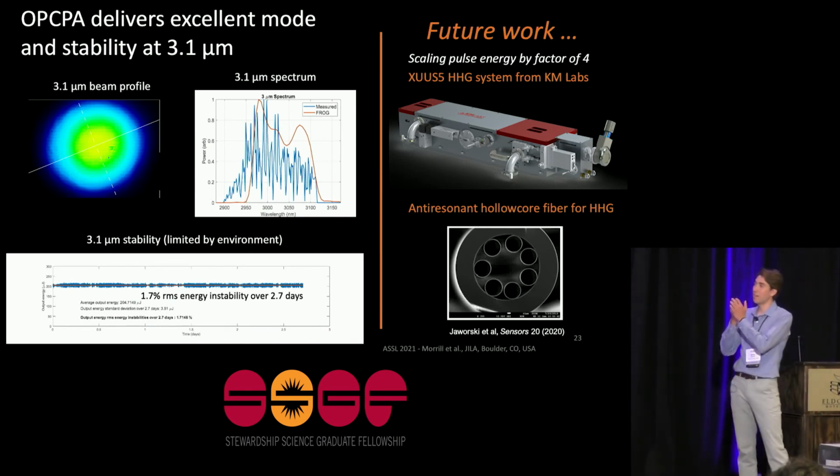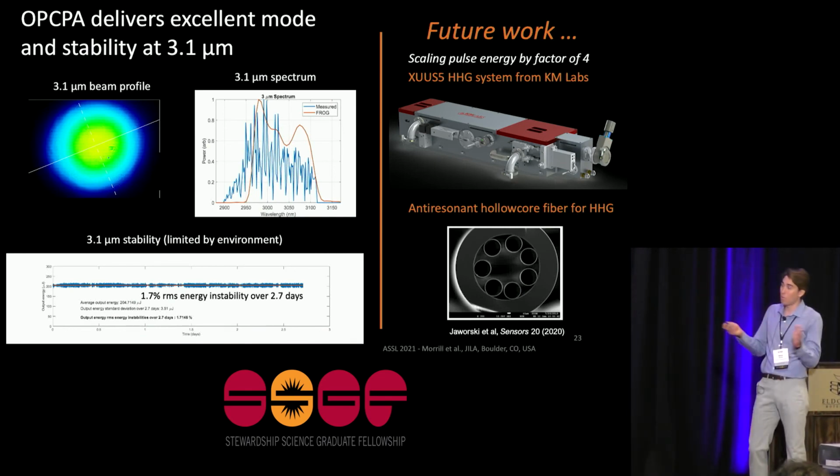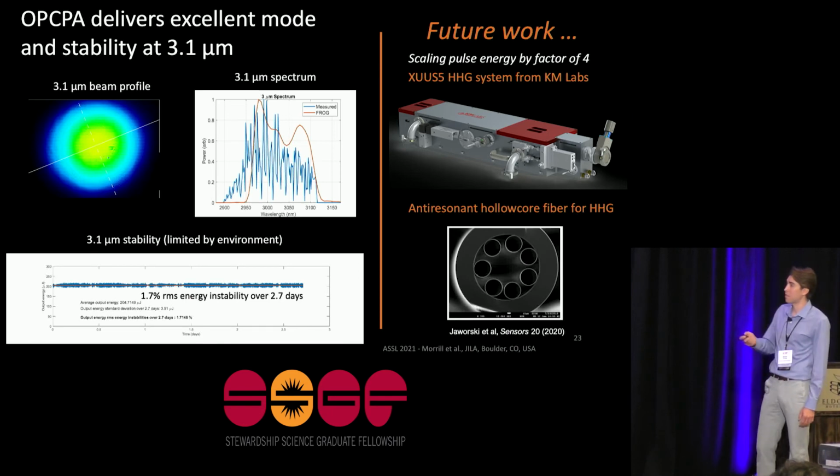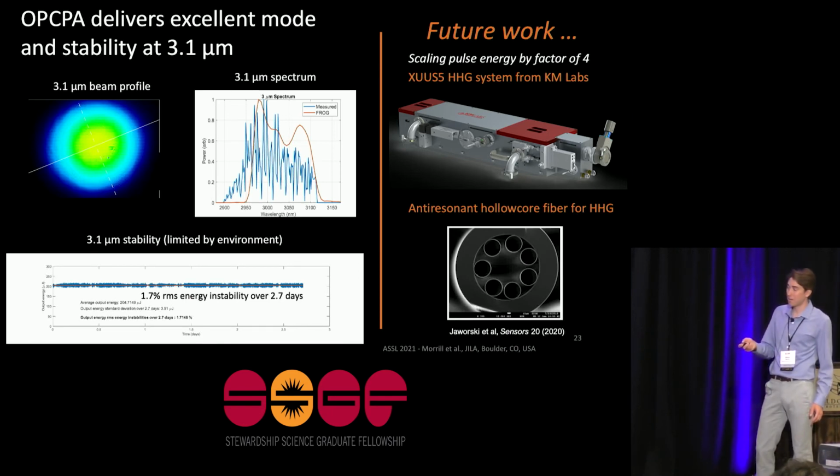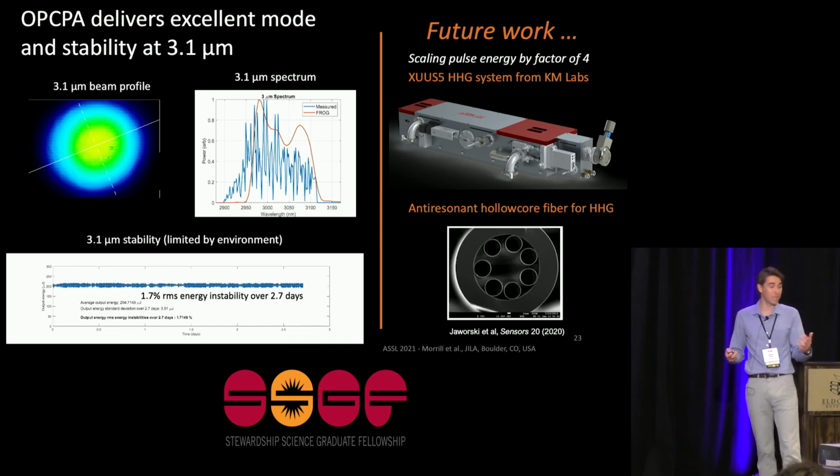At the moment, our system is delivering a nearly immaculate beam profile, which is optimum for high harmonic generation. This is the spectrum here, and we have excellent stability, which is important for applications.